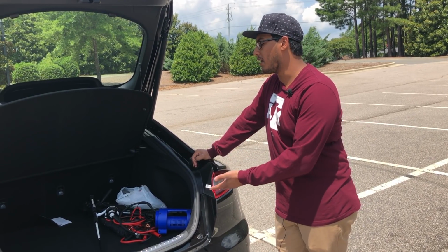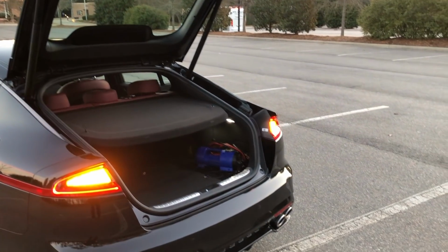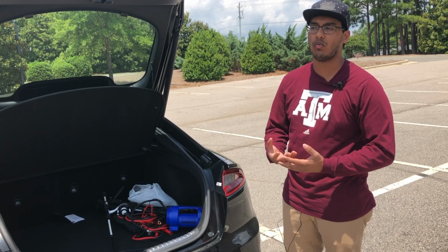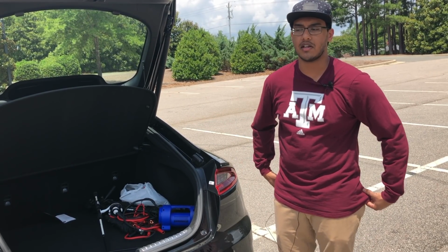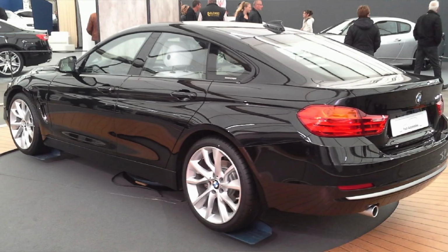As you saw from the last scene, I was sitting in the next reason why you should buy this car, which is the practicality. Very spacious, obviously. If you're coming from like a mid-sized car, like a regular sedan or something like that, and you don't quite want an SUV, this is the car to go to, because not too many cars like this, unless you step up to like a BMW 440 or Audi S5.